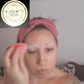Alright, so I'm going to take my Too Faced Shadow Insurance and I'm going to go ahead and do my eyebrows with you guys. So I usually use my Shadow Insurance just to make sure that my eyebrows stay and they don't move throughout the day. I'm also going to take my Pretty Vulgar setting powder with my damp beauty blender and just set this so that nothing moves, and it also keeps out the shine.